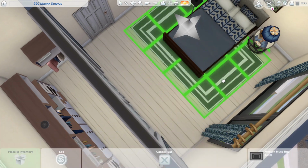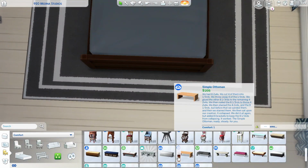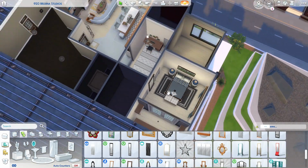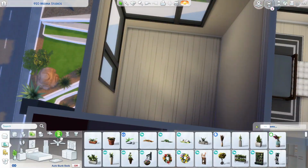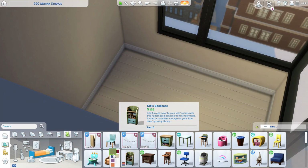Anyway, picking out a rug for the master bedroom. And then I put an ottoman at the end of the bed. And a mirror goes in here right there. And then at this point, I was like, what can I do with these rooms? Because they don't need two bathrooms for three people. And I was like, well, there's no windows. So I'm going to have to do it.